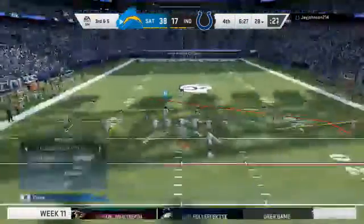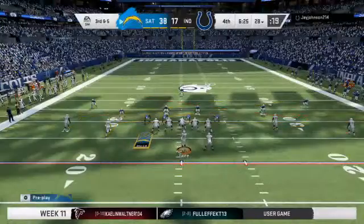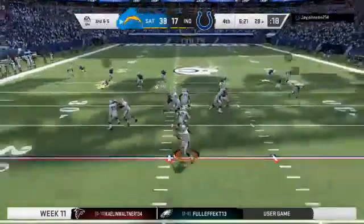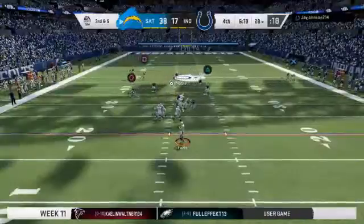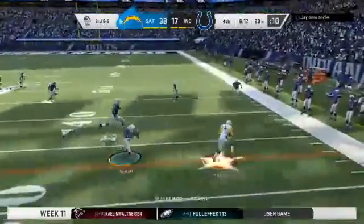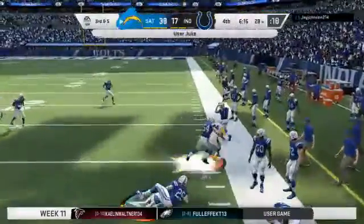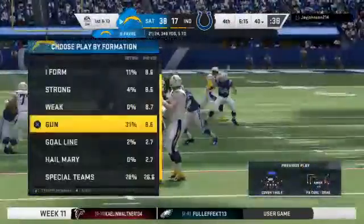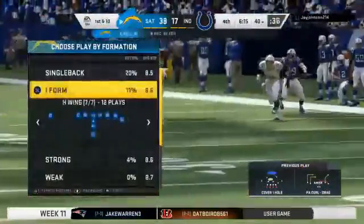The Chargers on third down. They've been very good, 5 for 7 thus far. This will be 3rd and 5. They're going to look to throw. Firing quickly here, and that's complete. And the ball is knocked out. Here we go.